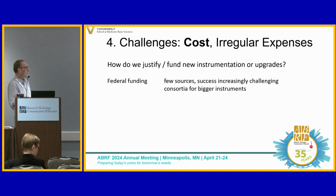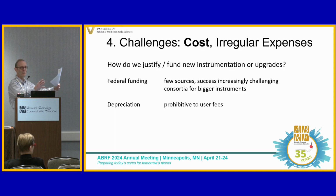But it can be challenging. The regular sources often have limits in the 2 to 4 million range. So if you need an instrument that's 10 to 20 million, you need to find other sources. There are federal programs that would allow that, but those are more for consortia. So you need to build a regional consortium to actually get that going.